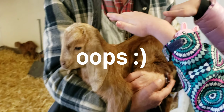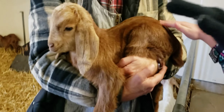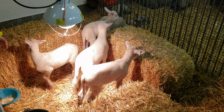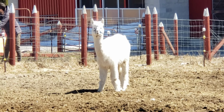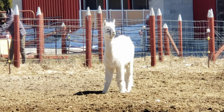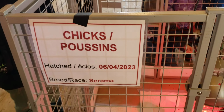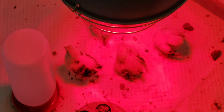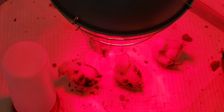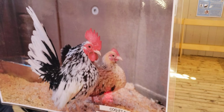Baby goat. Kid. They call him Kid. Kid, yeah. Nice job. Saanen breed. Saanens when they're grown. No.